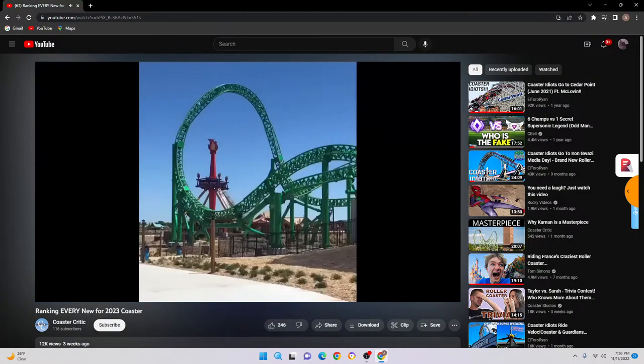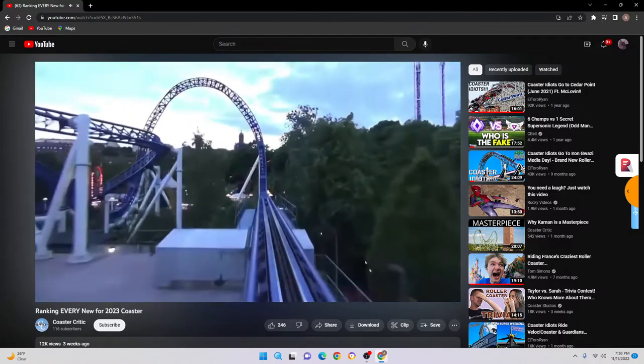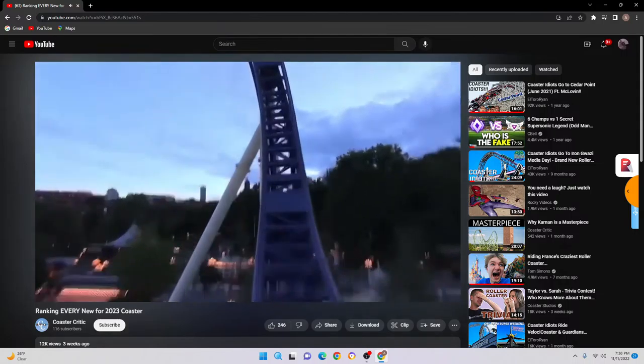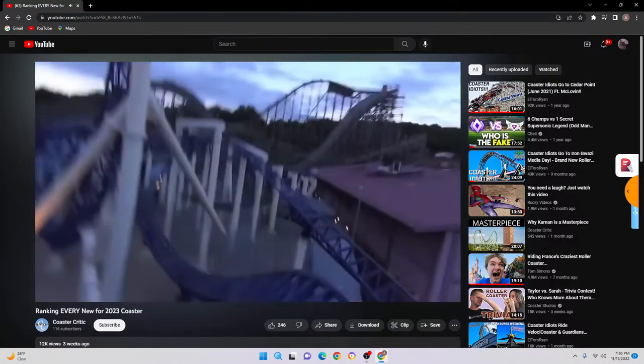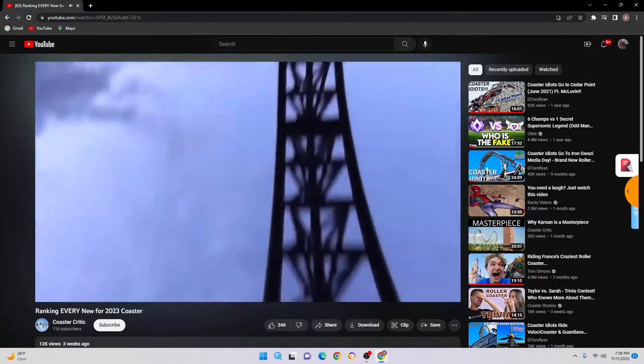At number 6 is Matsugane. This is another relocation, this time of the old Intamin accelerator coaster Kanonen and going to Lost Island theme park, which opened just last year. Matsugane will be the smallest accelerator, but will still pack a lot into its layout, including a top hat, vertical loop, some airtime hills and intense turns, and an inline twist.